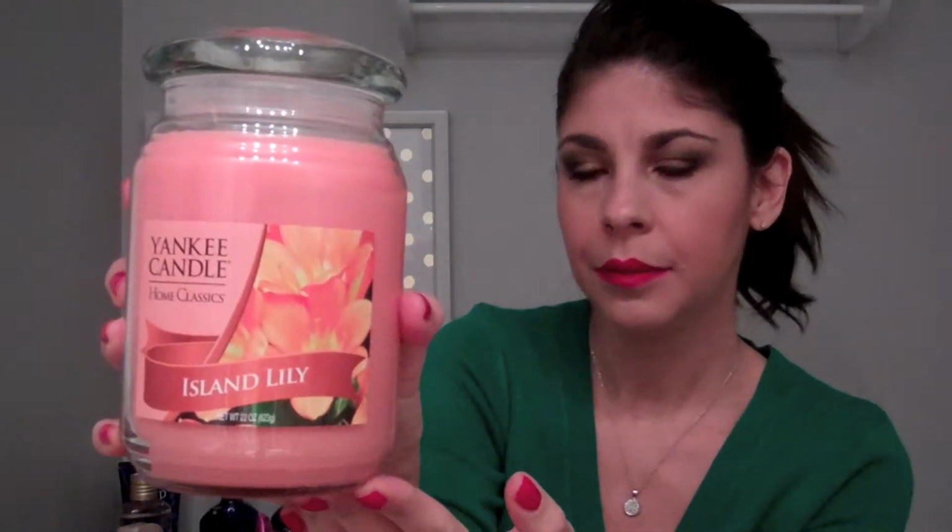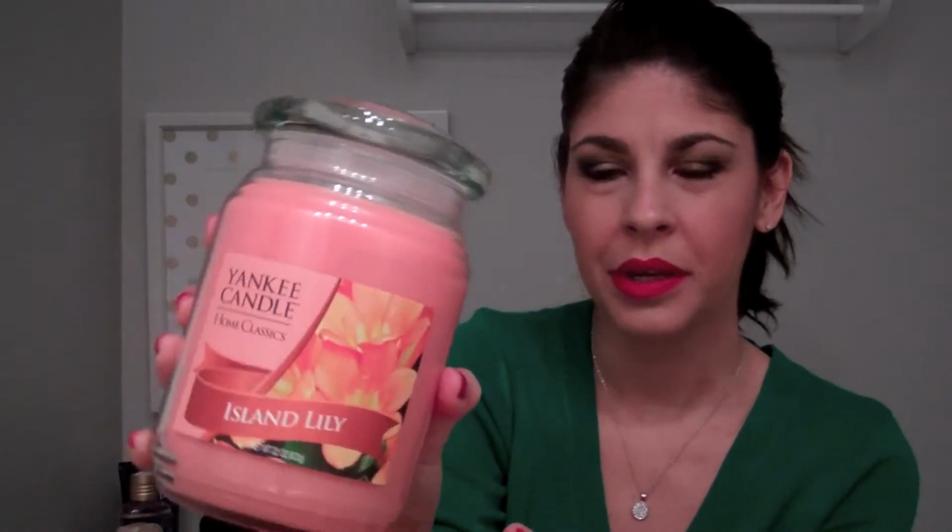And speaking of wonderful scents, I have a candle that I've really been loving this month, and it is from Yankee Candle. This is the Island Lily. It's a beautiful peachy pink sorbet color. It smells a little bit like raspberries, but it's not sickeningly sweet because I can't stand very sugary sweet things. It's a nice pleasant smell.